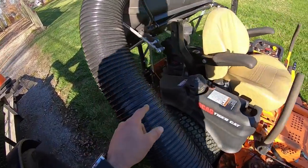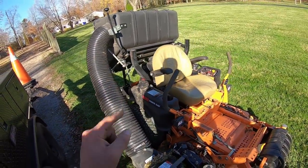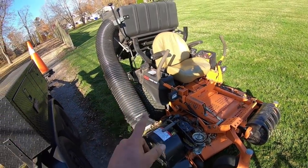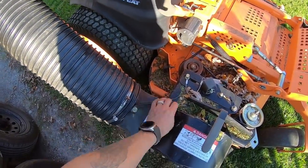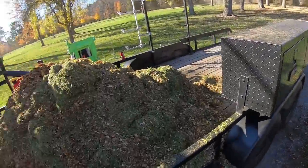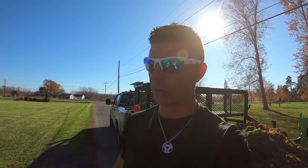Now this has a 22 horse on it, Kawasaki, and my V-Ride has a 25 horse EFI. Here's the thing. He has to go a lot slower on this. He clogs up all the time. Every time I turn and look at him, he's taking this end off, banging this tube out because his tube clogs up, right? That V-Ride 2 over there, I bag with that thing as fast as the mower will go. Just full bore, as fast as it'll go through the same stuff that he's bagging with this Tiger Cat. I never clog, it never stops.